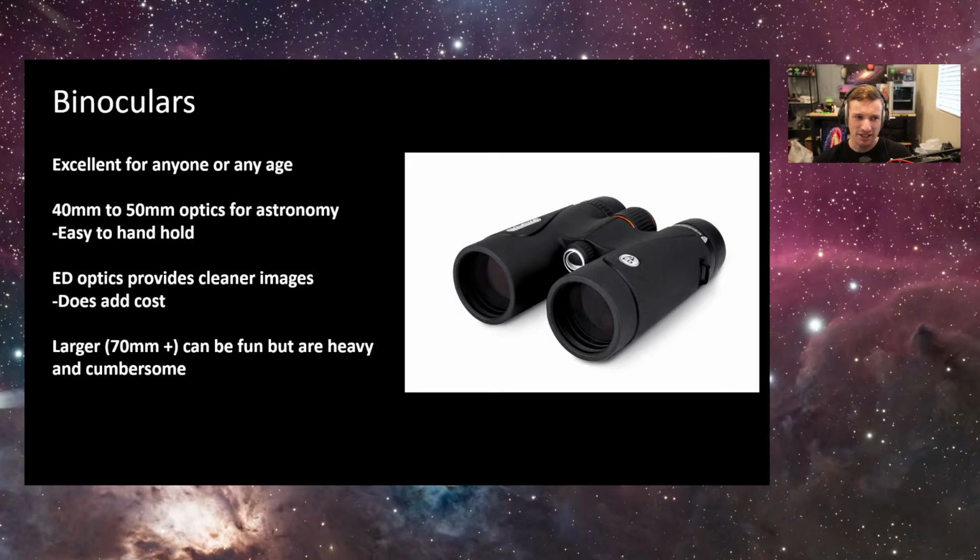Someone in the chat had mentioned, what about Baader eyepieces? Baader eyepieces are really good. I should have put them in there as well. They have a nice range of them. I haven't used the newer ones, but I've used the Hyperions. The Hyperion eyepieces were a really nice staple of eyepieces for years.